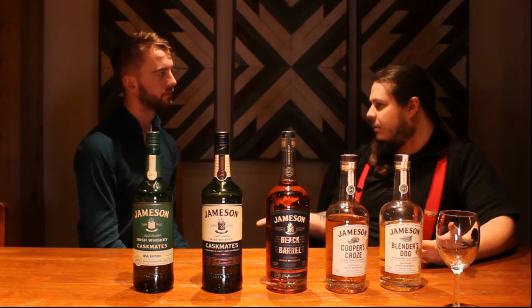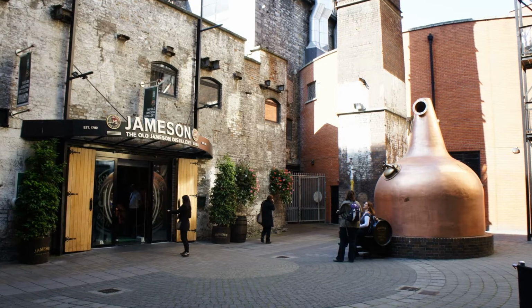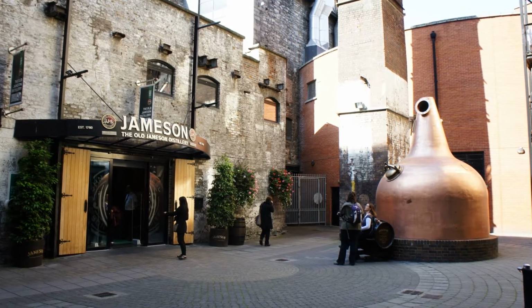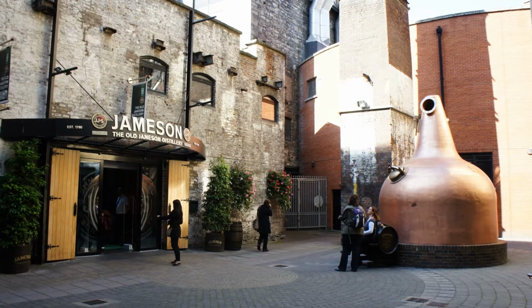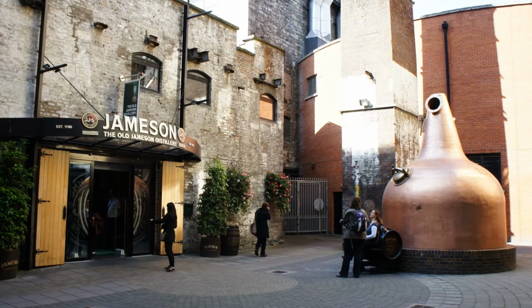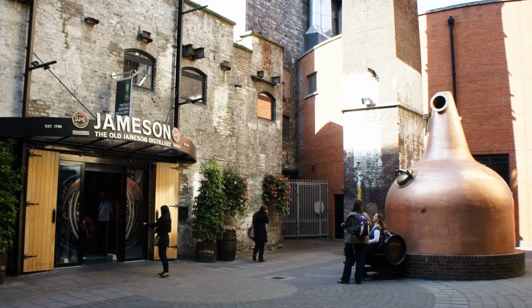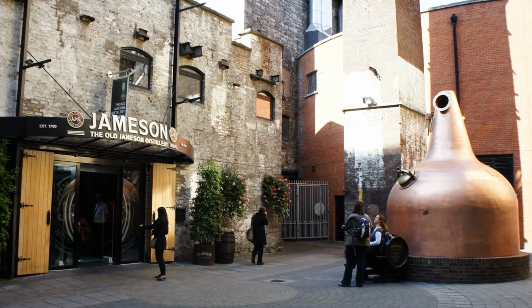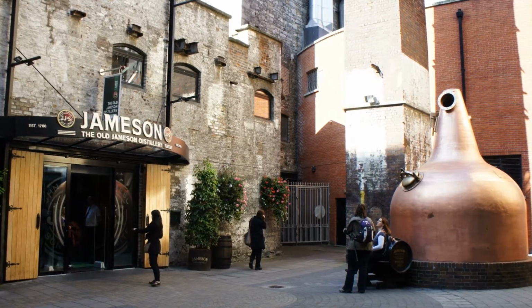But on a simple note, say you're just sitting down to an evening and you want a small square of dark chocolate, these are perfect whiskeys to go with that. Because if you have the stout Caskmates, those coffee, caramel and chocolate flavors that are there obviously go, and there's enough power there to cut through the bitterness of the dark chocolate.